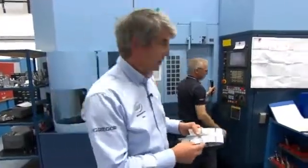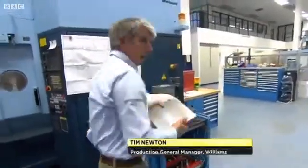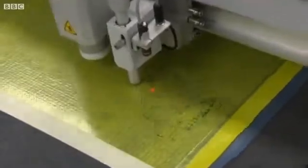This is what they call a kick insert. This goes from the centre section of the wing. Now, to make a part like this, we actually start off with a great big piece of metal like this. But when it comes to aerodynamics, the material of choice is carbon fibre, one of the most expensive products in the world.